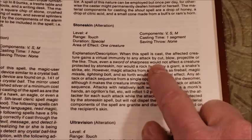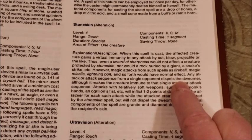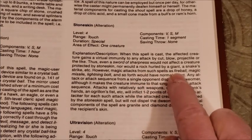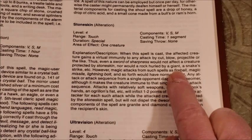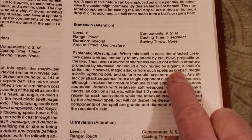But basically, you are immune to any cut, blow, projectile, or the like. So if somebody were to shoot an arrow at you, even an arrow of slaying, the arrow would bounce off with no effect. It says here, a rock hurled by a giant. We do actually put in a little holdover from Champions, and we put in knockback. Basically, if a giant hits you with the rock, you'll be proof against the rock's impact, but it'll still knock you on your butt. No additional damage for that, but it's just a cinematic kind of thing.